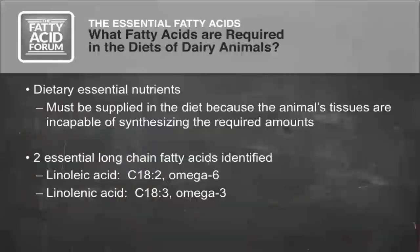For a nutrient to be classified as an essential nutrient, it must be supplied in the diet because the animal's tissues are incapable of synthesizing the required amounts. The two long-chain fatty acids that have been identified as essential are linoleic acid and linolenic acid. I have the scientific terminology listed here as well. Linoleic acid is abbreviated C18:2 and is classified as an omega-6 fatty acid. Linolenic acid is abbreviated C18:3 and is classified as an omega-3 fatty acid. And that nomenclature is further explained in the following slide.